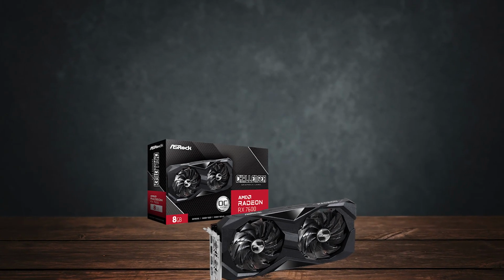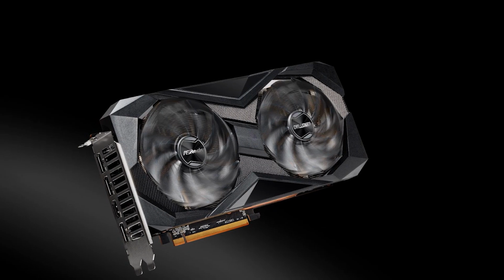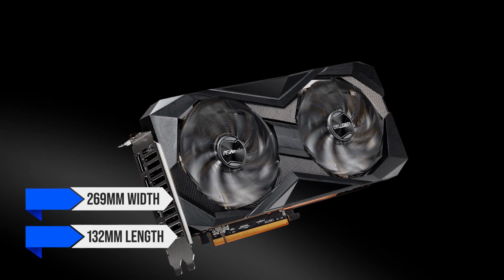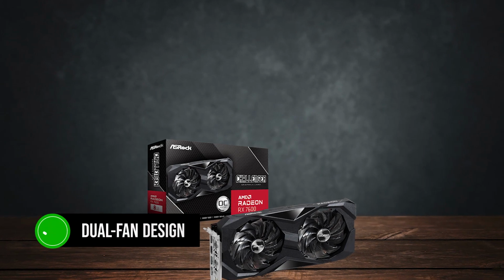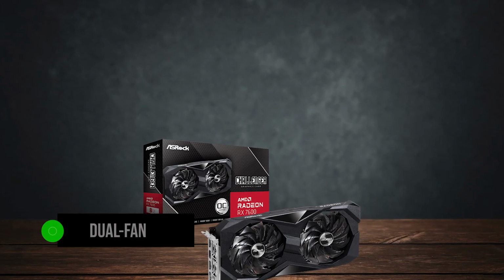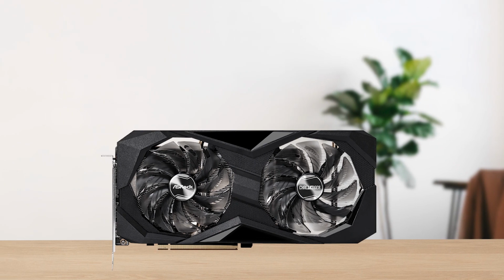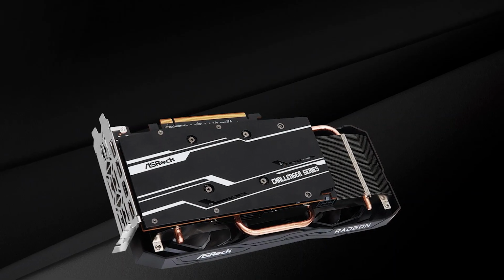Starting off with the design of the card, it is typically sized for a card aimed at 1080p, with its 269mm width and 132mm length. This is covered by a dual fan design on the front, with a solid metal backplate with the usual ASRock Challenger stripes and branding. What's not usual, though, is the performance of the card.